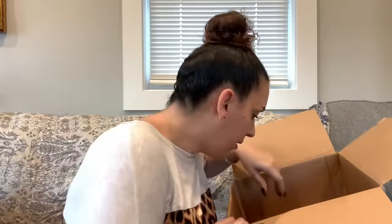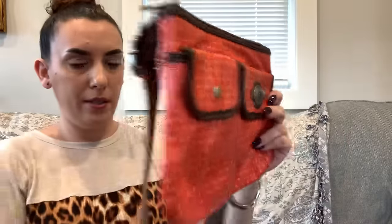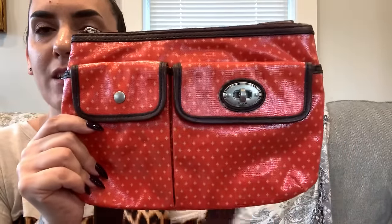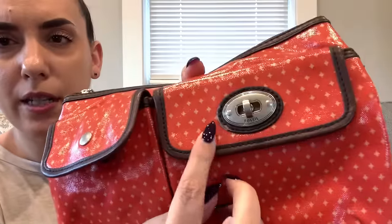Okay, and then lastly, we have a Fossil. So this one is a coated canvas. It is a crossbody or shoulder bag. You can adjust it. It's got the nice thick canvas strap, silver tone hardware. It's like a salmon-y, corally, orangey pink with like peach little stars. That pocket's good. It just needs to be cleaned a little bit right here.